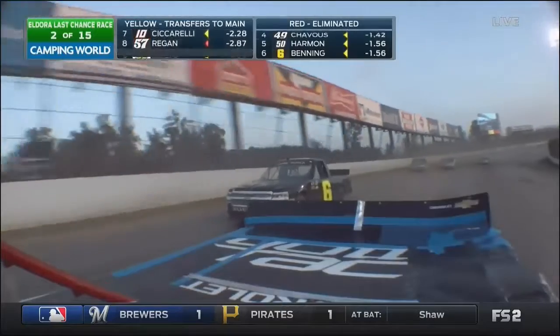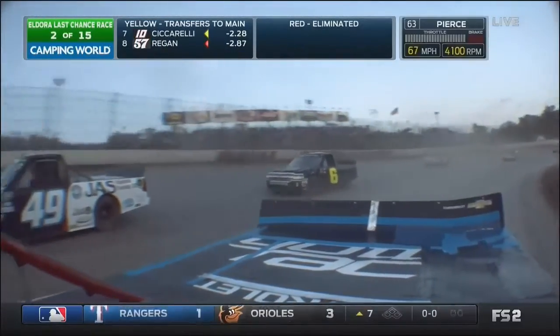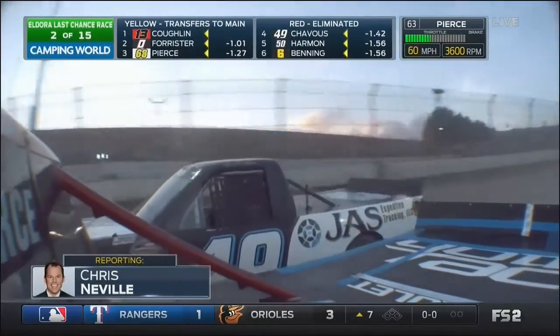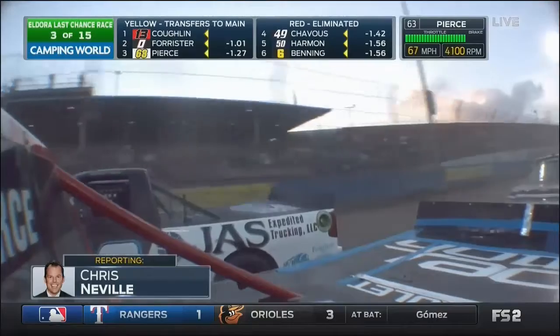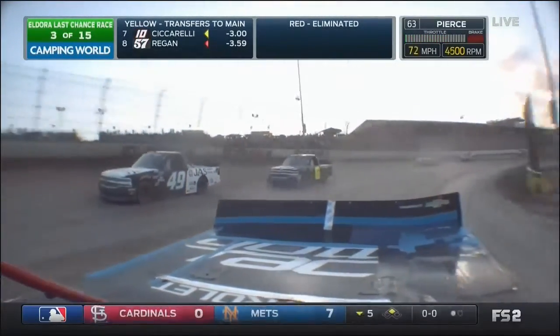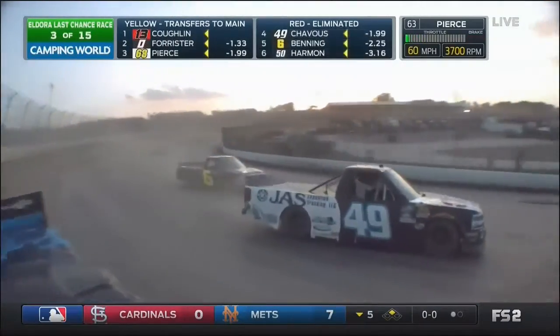Check in with Chris Neville on that 63 of Bobby Pierce. Well, Vince, it was definitely nervous times for this team. They weren't even sure if they were going to make this last chance qualifying race, but they finally got the car pushed, but the truck pushed out right before everybody was getting ready to go on the racetrack. And I checked in with crew chief Rick Wren. He said, I made some adjustments to it. It's definitely going to drive different. And you can see right now, it seems to be working for Bobby Pierce.